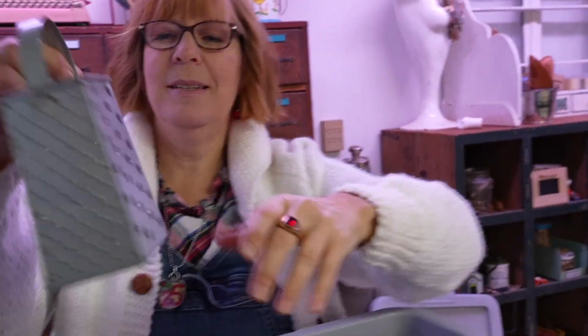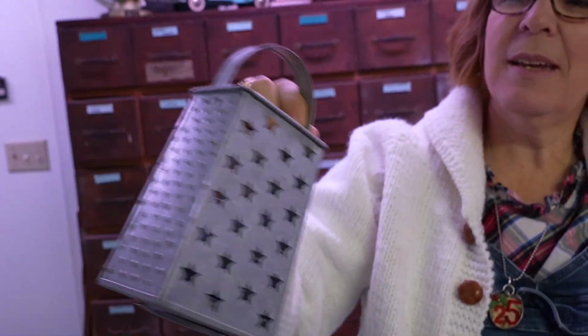All right, this is very cute. It's a cheese grater. It's supposed to be that, but it's a candle. So you put a candle in there. Oh, it's a candle. So okay, this is a keep.